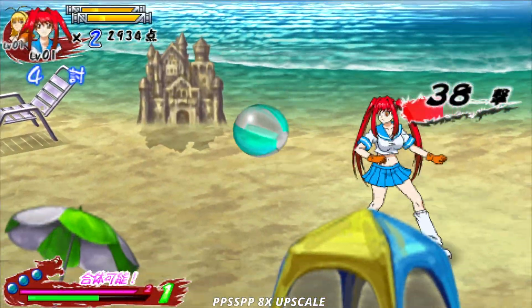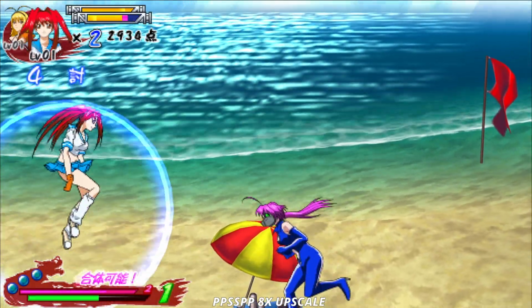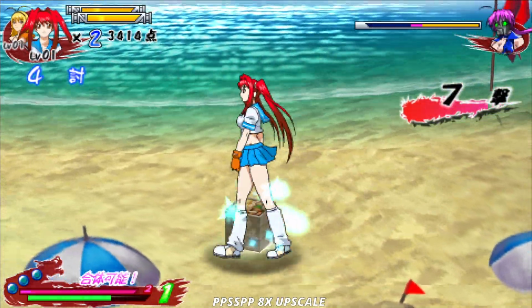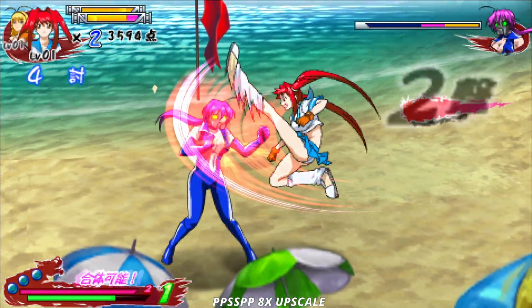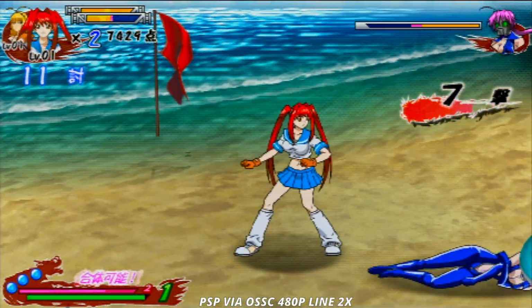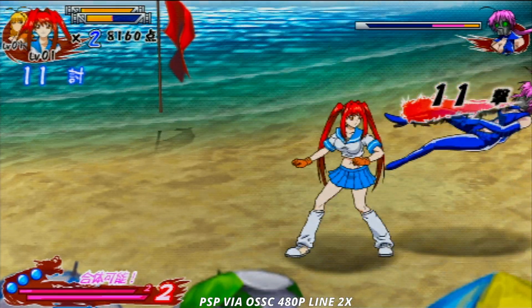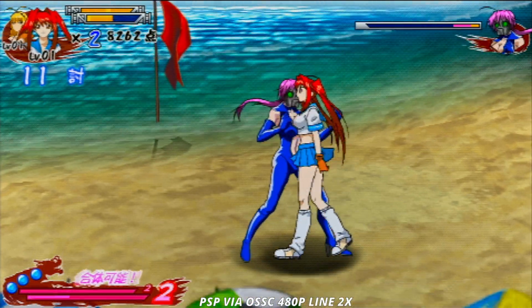PPSSPP is here now, and the differences are not as dramatic as one would expect. Again, the dithering is gone, the 3D backgrounds are improved, but the 2D sprites don't look dramatically different compared to the PlayStation Portable proper. Sadly, trying to upscale 2D sprite graphics still has drawbacks in 2024. That being said, the game still looks pretty good to my eye despite this lack of an upscale on the sprite graphics.